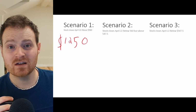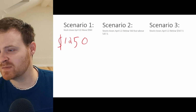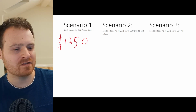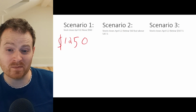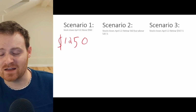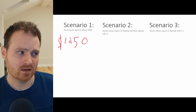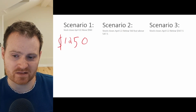Or alternatively, I could roll that contract over into a new end date, say maybe a month out. I'd receive more premiums for that. And I think the longer this goes, the more likely in the long run Shopify will go up and eventually past that 560 level, as it is a growing company. And eventually, I think it will definitely surpass that share price.